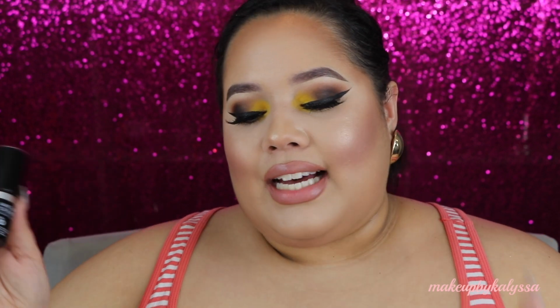Great in photography. Anything that says HD is always really great in photography, and it has no flashback, and it's just super smooth, and it blends out so amazing. And even when my skin is really bad and it's breaking out, this foundation still makes my skin look really pretty. The finish of this, I would say, is kind of like a satin.